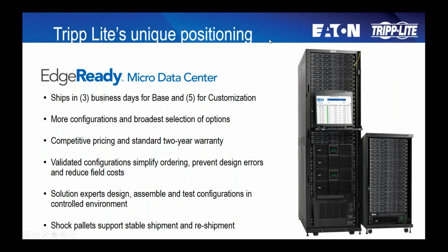And why do an edge-ready micro data center? There's a few different reasons. One is after receipt of order, a standard configuration will ship within 3 business days. And anything that requires customization after receipt of order is going to ship within 5 business days.